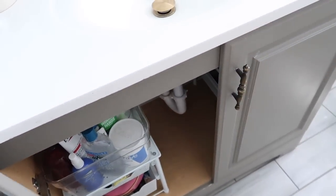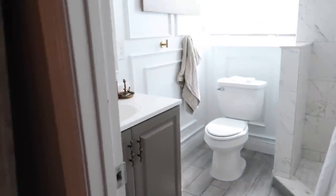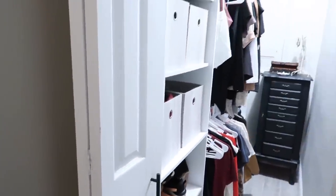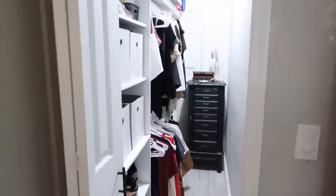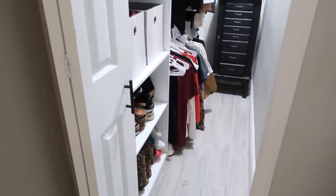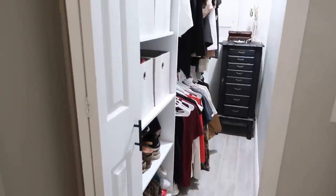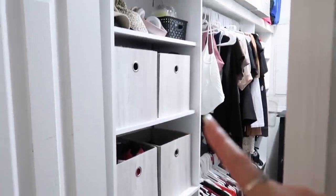That was horrible, you guys. It was kind of embarrassing to show that, but anyway, it happens. But now I want to show you guys the closet here. So this is like night and day difference from what it was. It looks so, so much better. Definitely feels like a whole new space. We went through my shoes. We went through all these bins here that were overflowing.